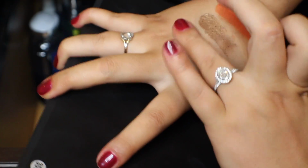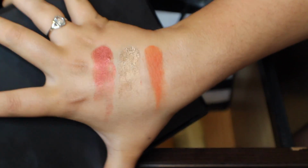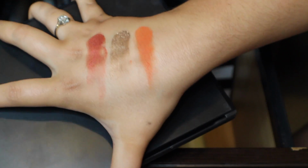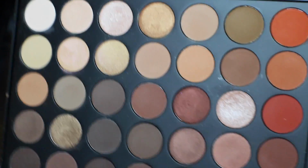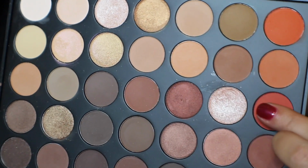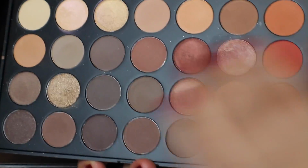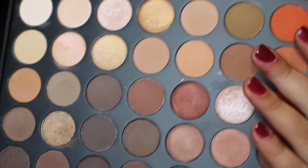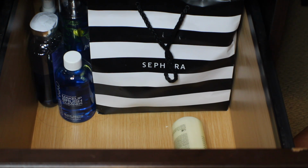Morphe has some of the best shadows for the price. I think this palette was like $24, maybe even less than that, but look at those. How beautiful is this? Such a beautiful palette. You can do so many different looks. I know sometimes these brighter colors, like this orange and this red, can be a little scary, but if you stick over here, really pretty colors. You even have these beautiful ones down there. It's just so pretty, so versatile. She stays forever.